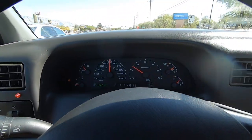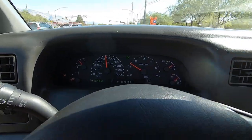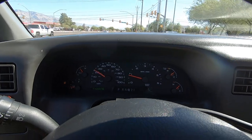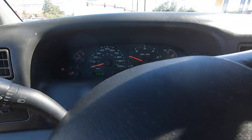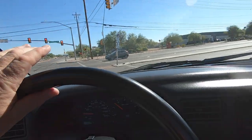We're not writing checks for repairs. We're not doing anything other than selling you the truck and giving you tons of honest information, photos, videos, everything we know about the truck, you will know about the truck. I don't want to run this guy over. He'll take my whole freaking fortune, which is nothing really, but he'll take what's left of it.